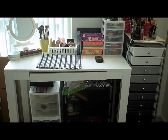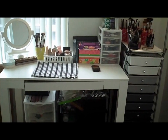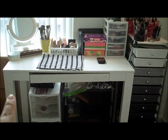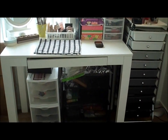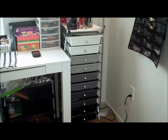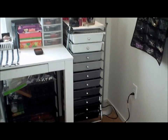Okay, so this is what my makeup station looks like. I get ready here every day and every morning. This is an overview. This desk, if you can tell right there, the drawer is broken. When we moved, the drawer got broken and I never just took it off, so it's just hanging there. But this desk I did get from Walmart, like years ago, and it's just a student desk. I think it was like 20 bucks. That storage unit right there I got at Office Depot on sale for $30, but I believe it's originally priced at $60.